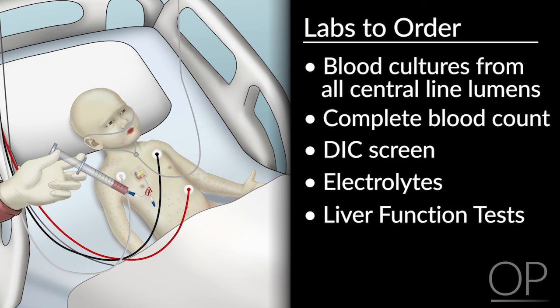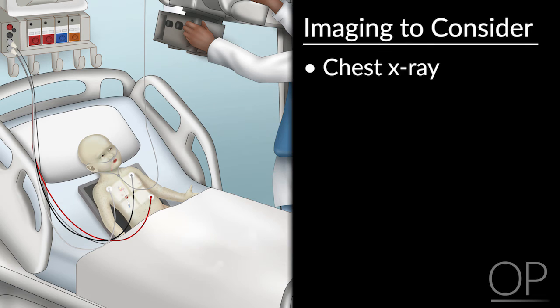Liver function tests can be a sign of sepsis or poor perfusion, and then a urinalysis will help you assess hydration status with specific gravity and also look for bleeding in the urine as well as bleeding in other places. Imaging can be potentially useful if the patient has respiratory symptoms, either difficulty breathing or an oxygen saturation under 98%. A chest x-ray would be very useful.